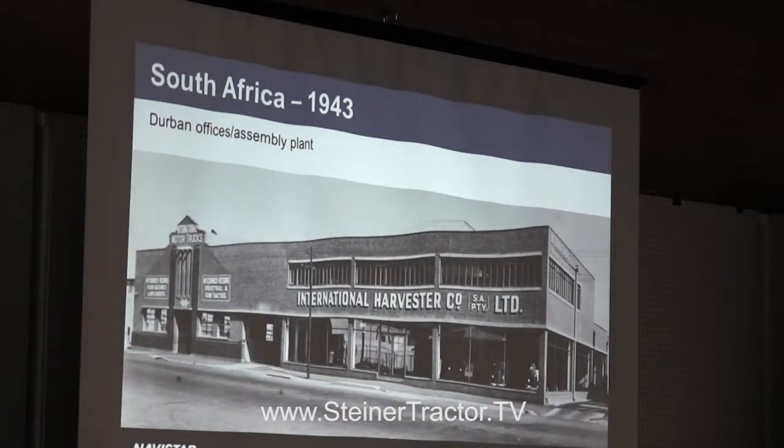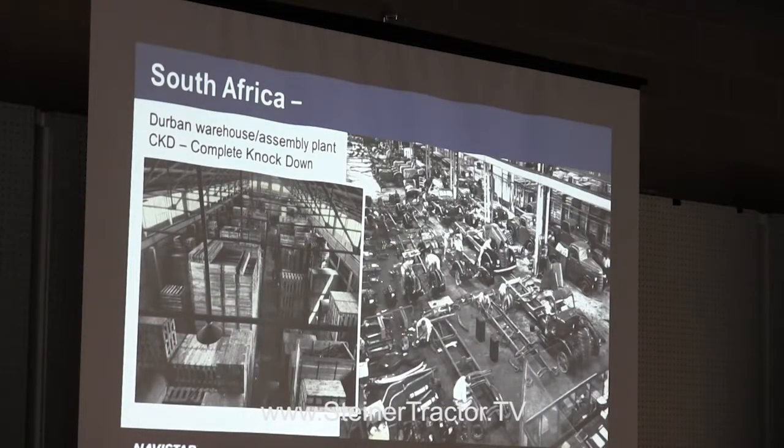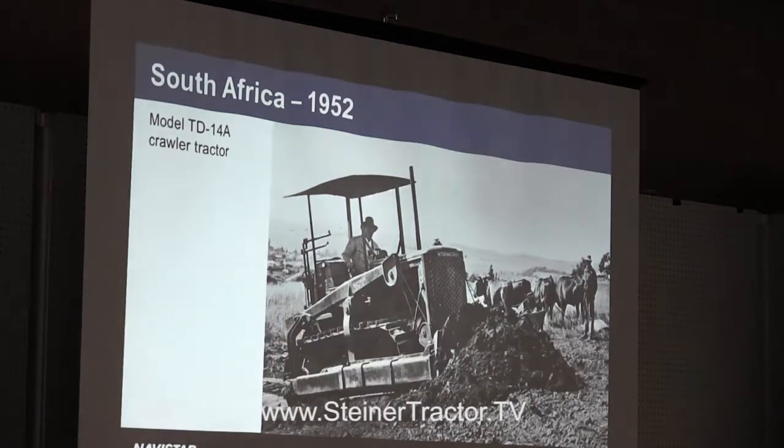C-Series. Assembly plant in Durban. Big. Look, so here are the knockdown kits. Here are the kits. The CKDs over here on the left. Trucks come in crates and get assembled here, kind of slowly it looks like, and manually, but they get there.